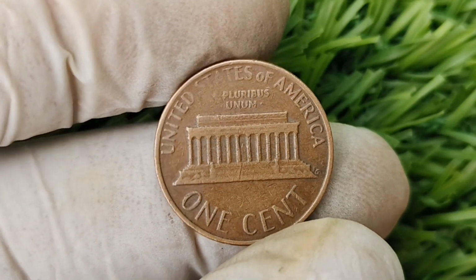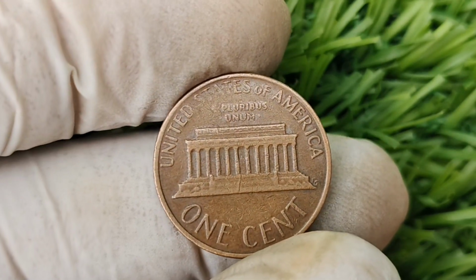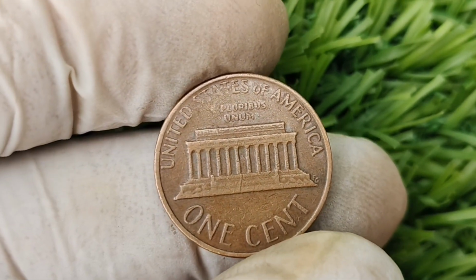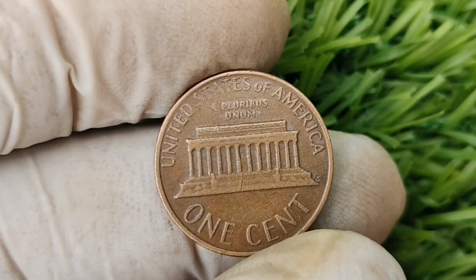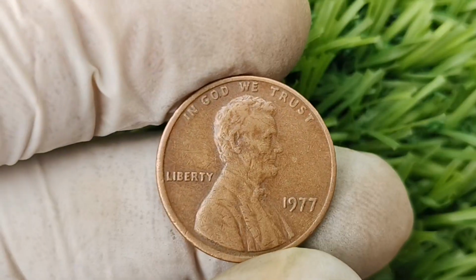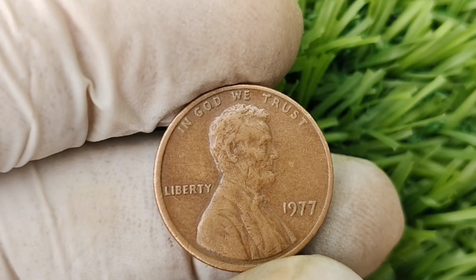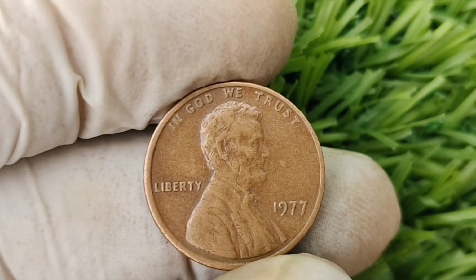Alright, first things first, let's break down what makes the 1977 no-mint mark Lincoln penny so darn special. In 1977 the US Mint produced billions, and I mean billions, of Lincoln pennies. Most of these coins were made at the Philadelphia Mint, and here's the kicker: Philadelphia didn't use a mint mark on its coins back then. That means if your penny doesn't have a little letter like D or S under the date, it's from Philly.